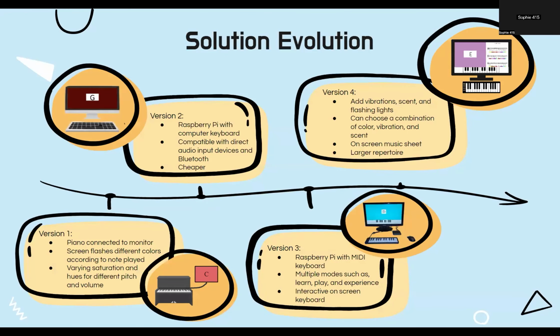So based on research and valuable feedback, our solution has gone through four main stages. Our very first idea was to connect a real piano to a monitor and have each note have a corresponding color, turning the music into a colorful visual experience. However, real pianos are very expensive, so to make our solution more affordable, we searched for something cheaper. That's when we came upon version 2.